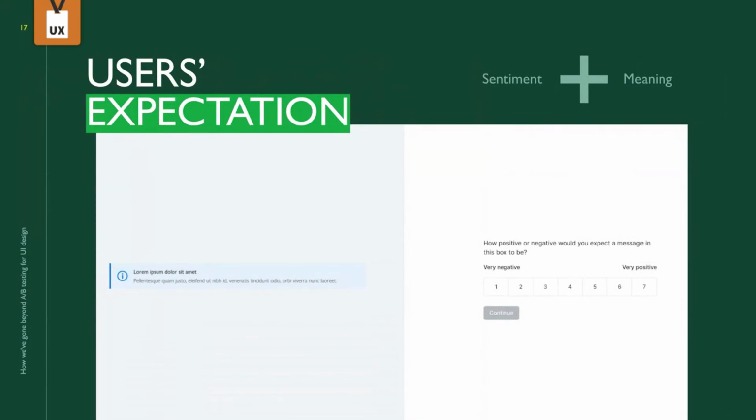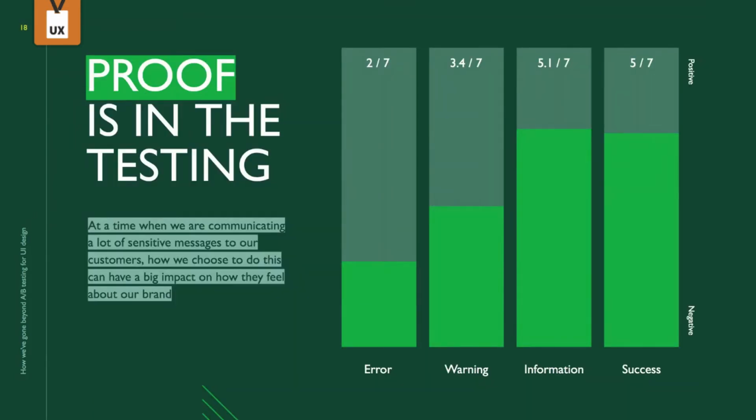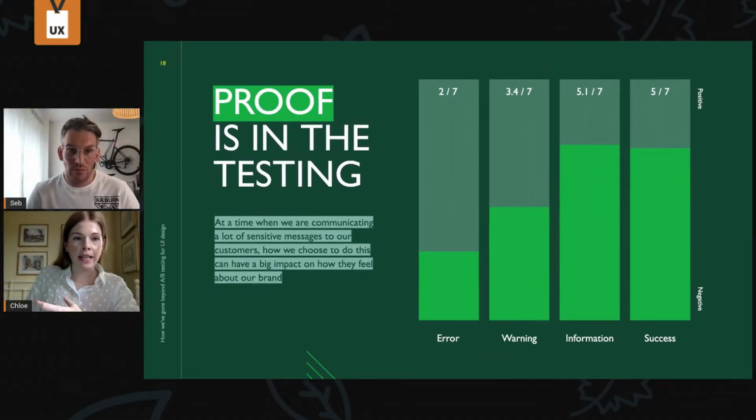So to go a step further, we showed users each of the alert statuses without a message inside, and we asked them on a scale how positive or negative they would expect a message in that alert type to be. And what we found is that even before reading what the message actually says, the user's preparing themselves for either good or bad news based on the alert type that's shown.